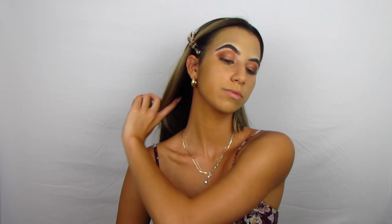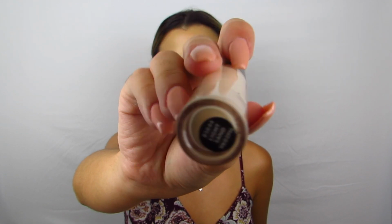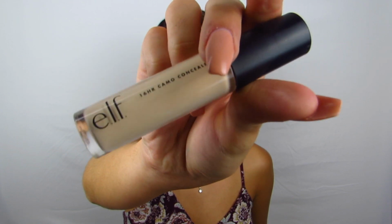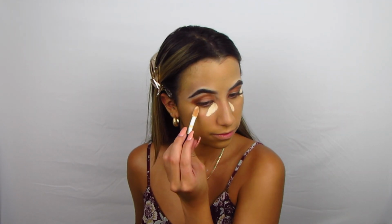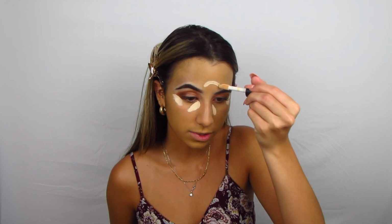I'm going to take another little squirt of this foundation just so I can blend up my neck. So now that I have finished with my base, I'm going to go ahead and put back on that 16-hour camo concealer that we used to carve out our brows. And for our eye primer, I'm going to use this as my concealer. This is one of my favorite concealers. I absolutely love it.